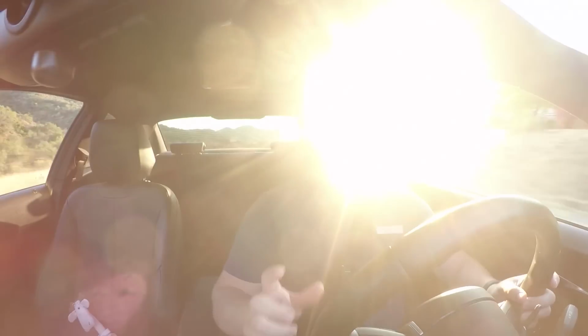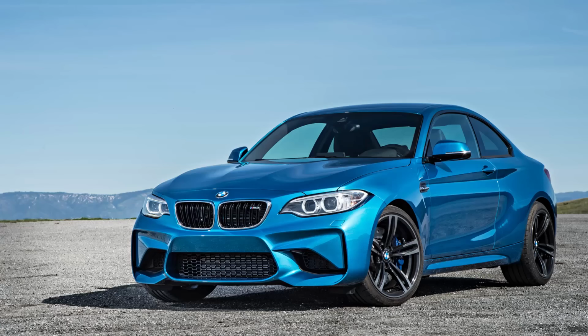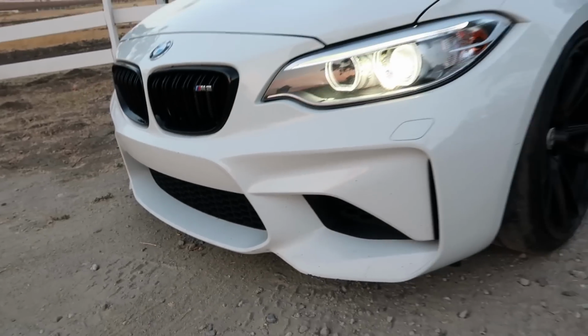More along with M2 simplicity are the options. You want to fully spec out your M2? Well, you're in luck, because it is extremely easy to do so. There's just 4 color options. I like Long Beach Blue Metallic the best. The metallic colors are a $550 option. The white color, Alpine White, fitted here, which is my second favorite color, is free.